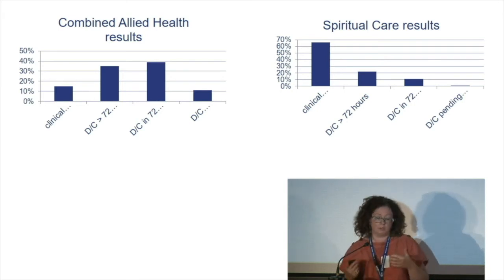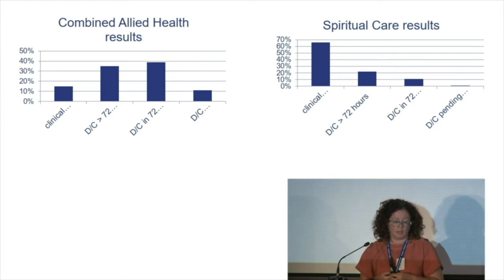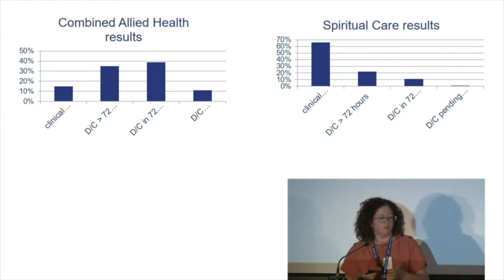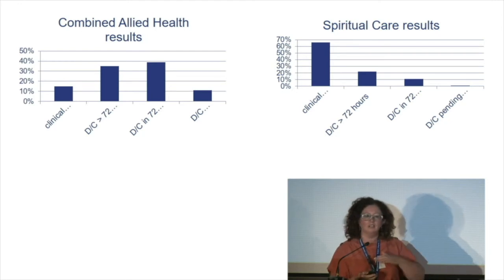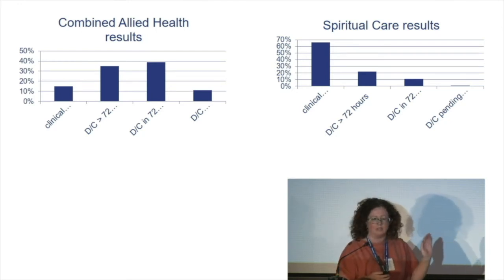And you'll see for a particular team, for example, spiritual care, they had about 65% of their referrals, which was the patient was at risk of clinical deterioration. And that's when we would want the spiritual care team to be there. And again, that meant, right, we know where to start our day.